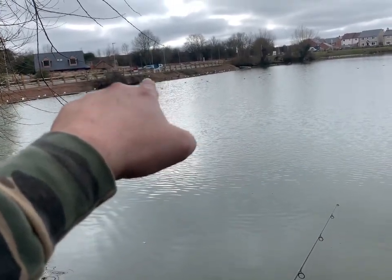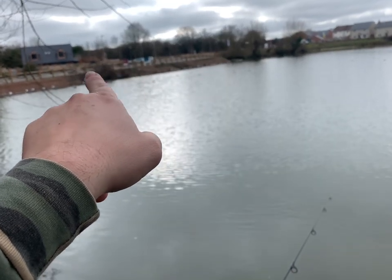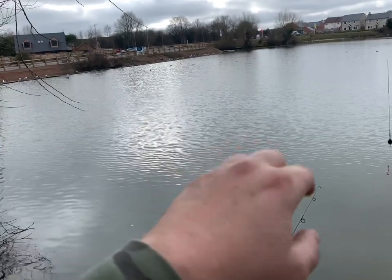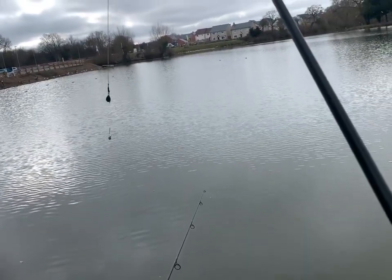Don't know if you can make it out, but we're over there towards the old inlet pipe. Years ago it used to be the original disabled swim, but I'm going to bring it out maybe a rod length off and try there. So there are still fish about out there, so hopefully get one.